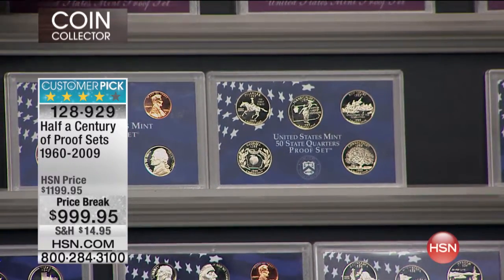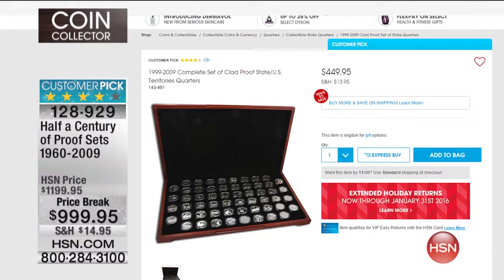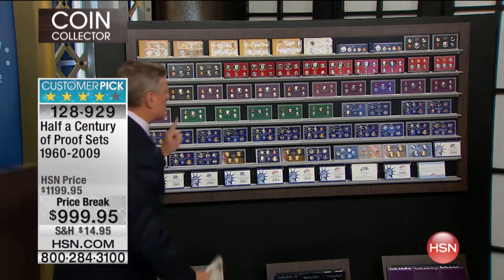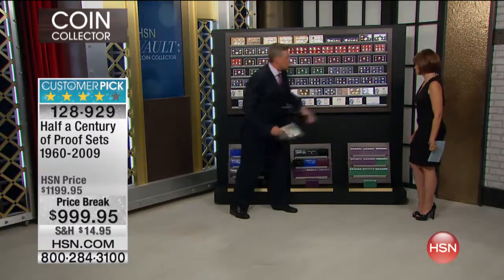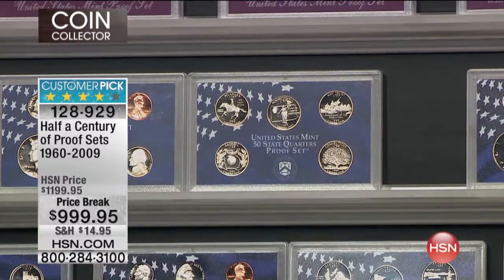You get the prior 39 years of quarters. How about all of the proof Eisenhower dollars at 20-something? There it is, right there. Look at that, $449. Not only is it $449, folks, but look at it. It is 28 reviews, customer pick, on just the quarters. So that's $449 for the quarter part of it. Yeah, just for the quarters.